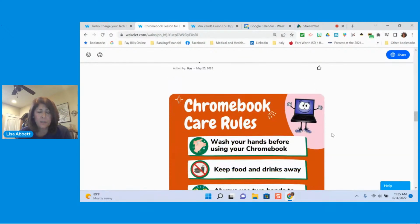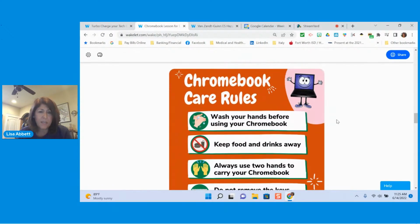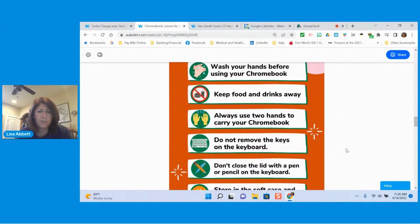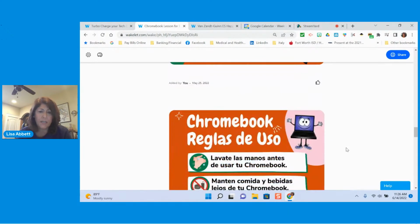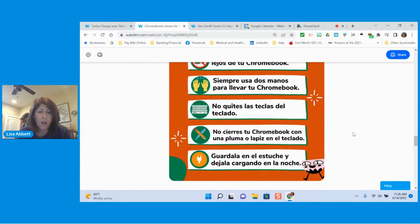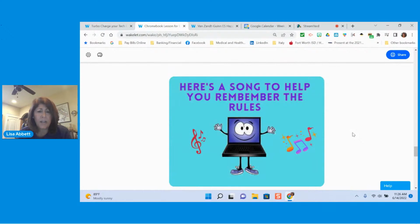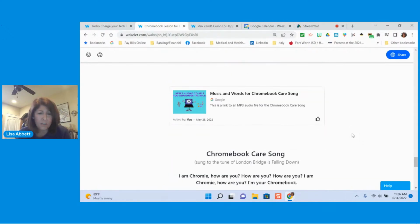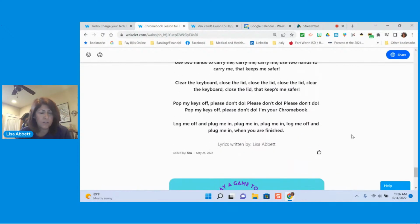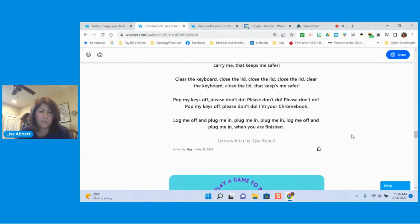And then I even created this poster of the main seven rules to follow to make sure you're taking care of your Chromebook. We even had it in Spanish because we have a large Spanish population of parents. So this was a really popular one. And I even wrote this little song, the Chromebook Care song, because we all know that young students love to learn and remember through song. You're going to be able to make a copy of this and use it at your schools.